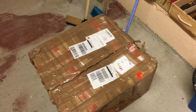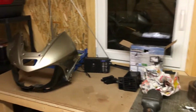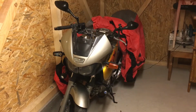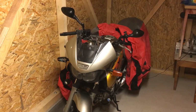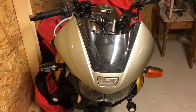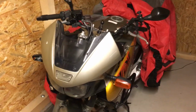Today I received this package. As you can see, it's from eBay, and the content is this Yamaha TDM 850 top fairing. As you might remember, I crashed my bike last year, and ever since I was trying to find plastic parts, top side fairings in the original color, but unfortunately it's a lot harder than it seems, and I really don't want to paint the bike.